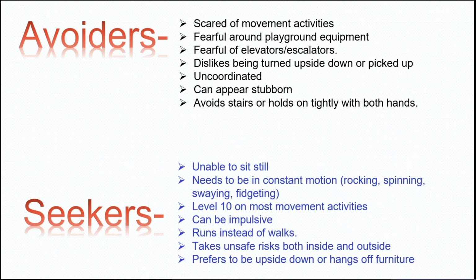takes unsafe risks both inside and outside, regardless. They'll walk in the house and instead of walking in, they open the door and they just start running. Prefers to be upside down and hangs off furniture. I've noticed that with some kids that they come home and, instead of sitting on the sofa, they have their feet up on the sofa and they're laying flat on their back and just hanging and climbing on everything.